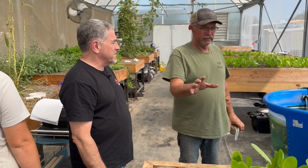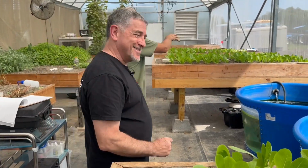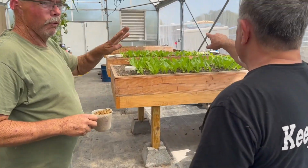The aim is inclusivity, to show that regardless of space constraints or prior expertise, anyone with a pinch of curiosity and a small spot can embark on an aquaponics adventure.